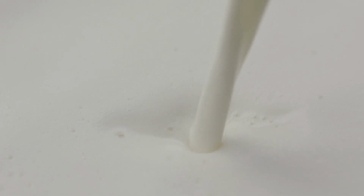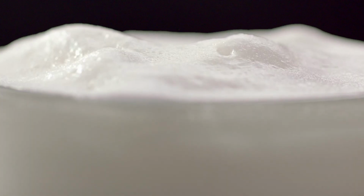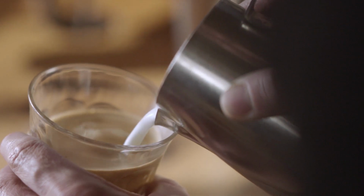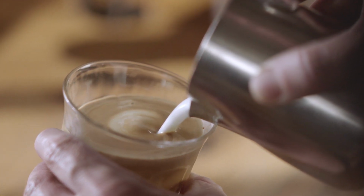The thing that you're looking for when you're looking for perfectly steamed microfoamed milk is that fluid viscosity, very much akin to the consistency of paint. It's not at all that visual of dish soap, these large bubbles that you can see. It's very much tight, compact foam with absolutely no visible bubbles. It should look more like a liquid than a foam.